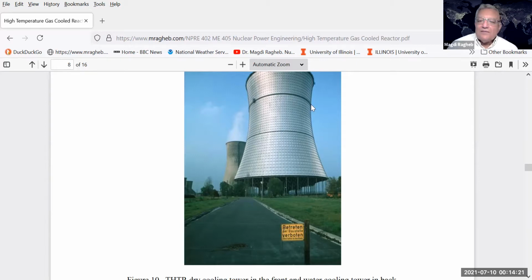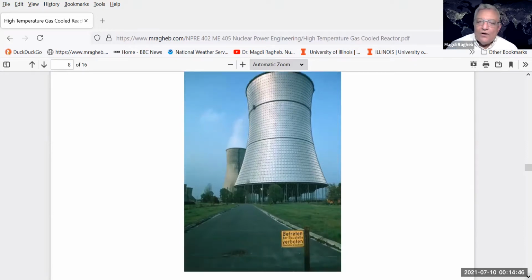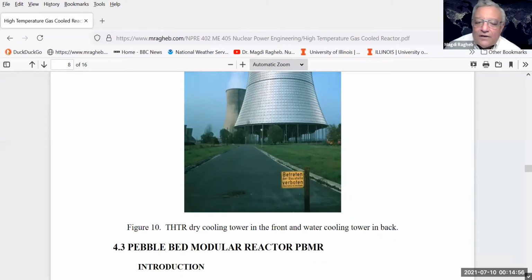It means that it can be used in arid environments where you don't have a supply of water, and that also would be away from population centers, so that it would provide another level of safety in operating nuclear reactors. So for arid regions of the world, the THTR pioneered the idea of using a metallic or non-water, non-H2O cooling tower. You notice here that they are writing "betreten verboten," meaning forbidden. They don't have people access to it.